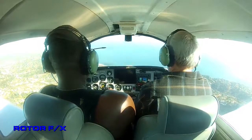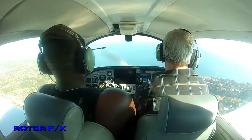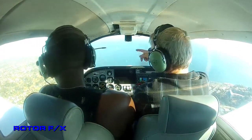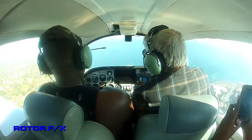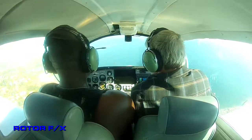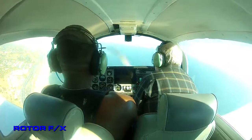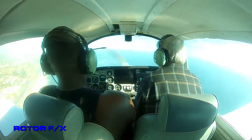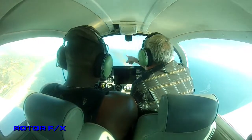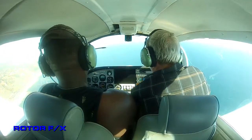So should I turn right here? Not yet. Get out over the water first. That's Malibu over there on that side. You can look around. You know, there's no traffic out here. I'll watch for the traffic. All right, watch your altitude. Go a little farther out, a little farther out. Now you see the pier, right? Yeah. Straight ahead. All right, we're going to go on the outside of it, and then we're going to turn around and come back. All right?